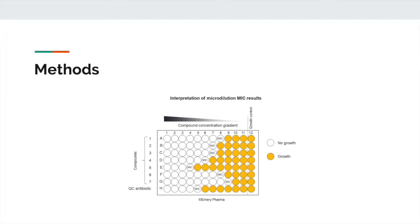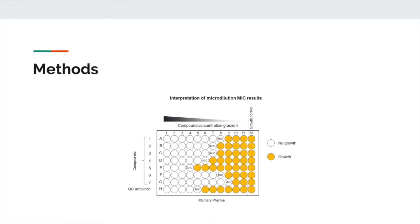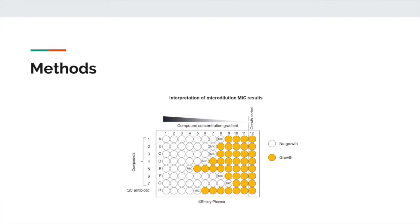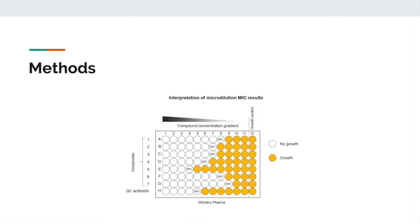A MIC assay was completed by setting up a 96-well plate. Within the plate, there were 8 rows and 12 columns. Each well can hold up to 360 microliters. The ranging concentrations in antibiotics will be in each of the columns. The penicillin and cephalexin both had differing working doses, normally found in the body.